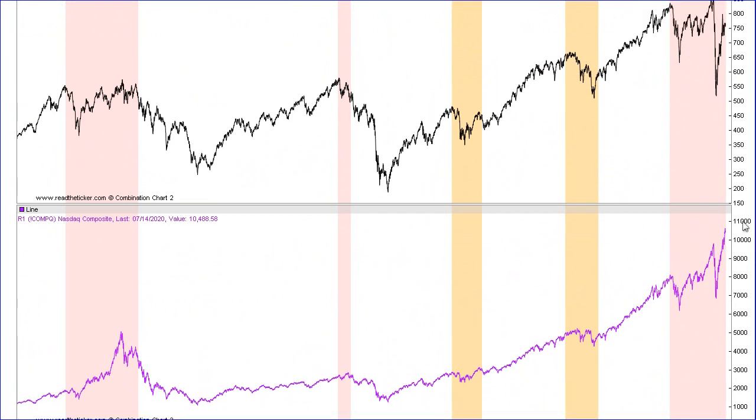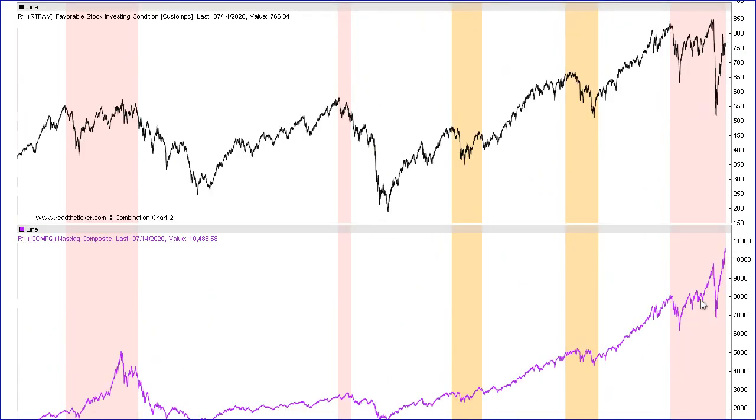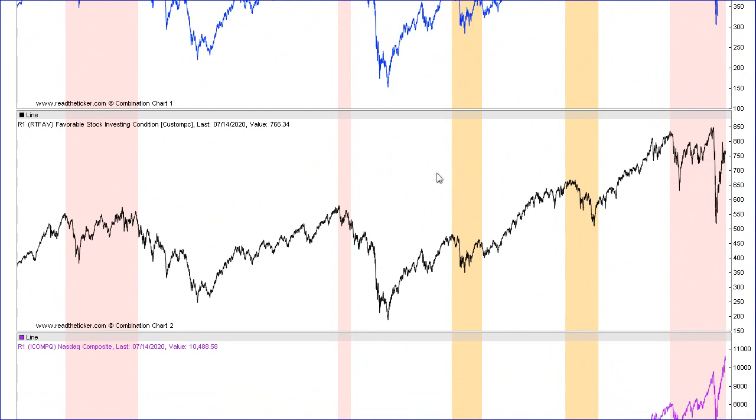So what we want to do is compare, in a formula matter, the Nasdaq, which is the highest momentum stock index, with the value line geometric index. So I've merged those two indexes together, and I get a custom index build called Favorable Stock Investing Condition.